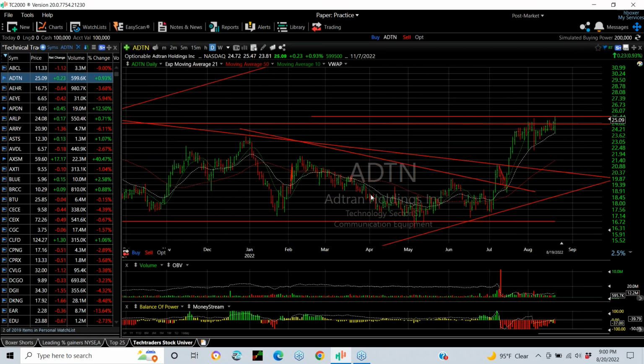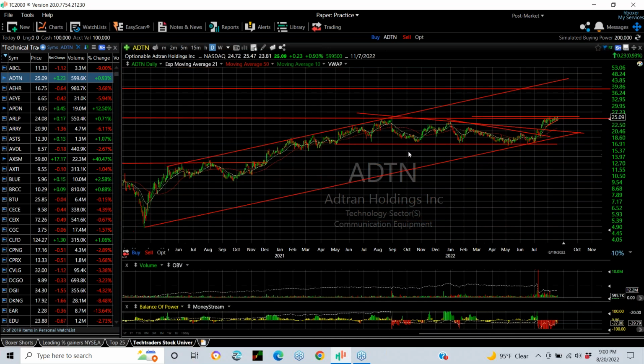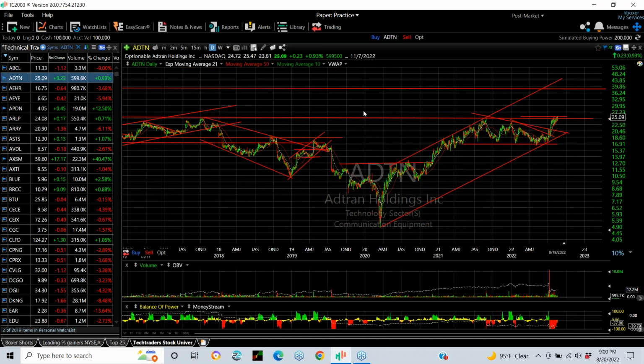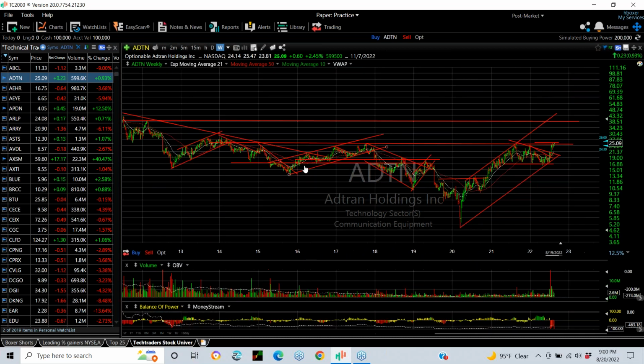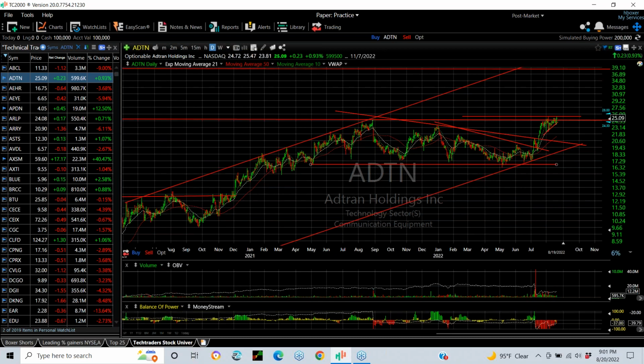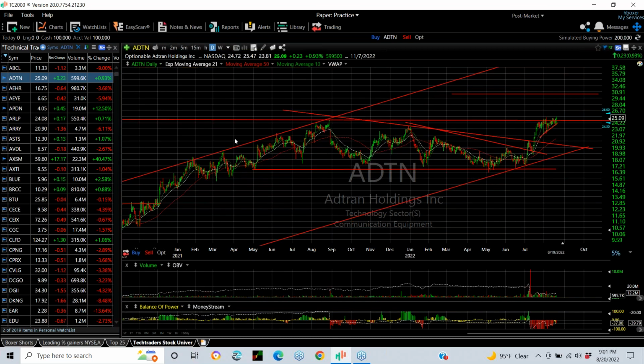ADTN, beautiful rising pattern and a rising wedge. Very strong pattern in this market, near multi-year highs. Matter of fact, there's a triple top here going back, way back into 2014. So 8-year highs right in this zone. If it does break out, it could run hard with the target in the 30 range.